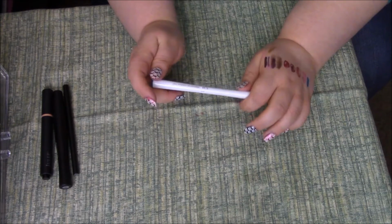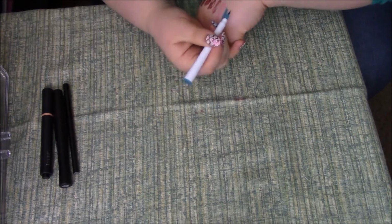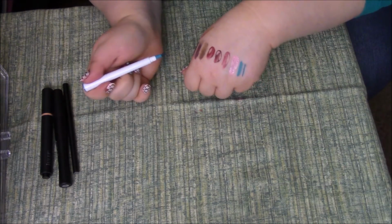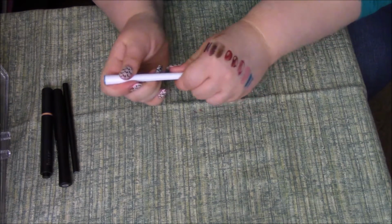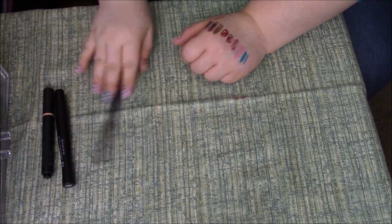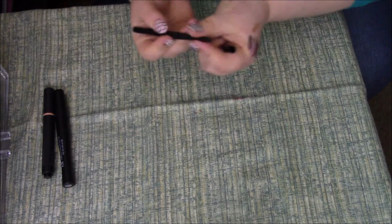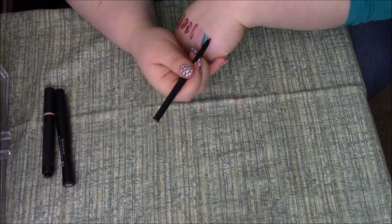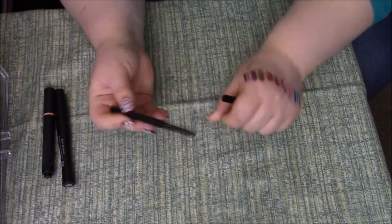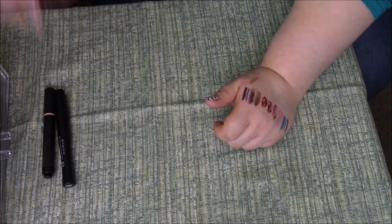This is another e.l.f. waterproof eyeliner pen. This is in teal. Oh, that looks really cute with the Julep teal liner. They're actually very close. So that's nice. Next I have the e.l.f. Mineral Eyeliner in Coffee. That's just a brown liner. I haven't tried it yet because I love my Julep liners, and I use those for everything.